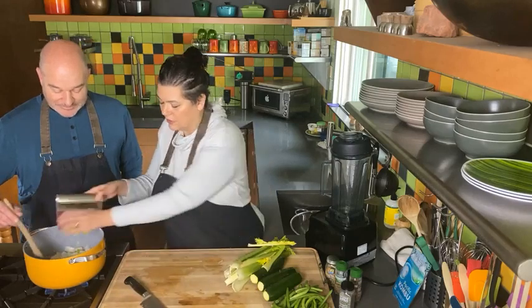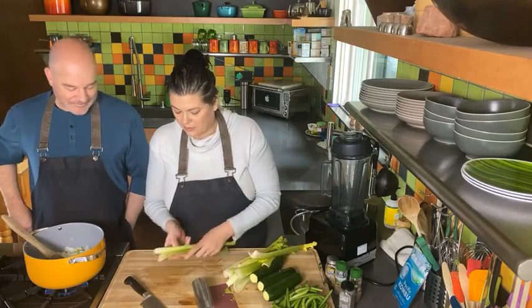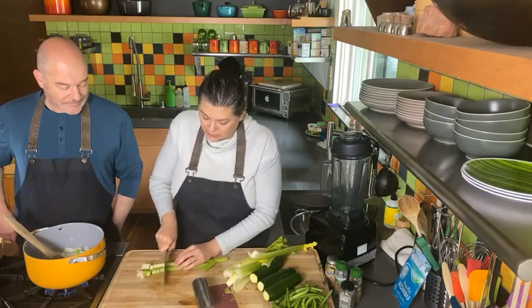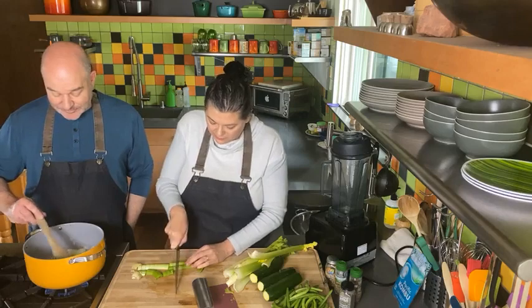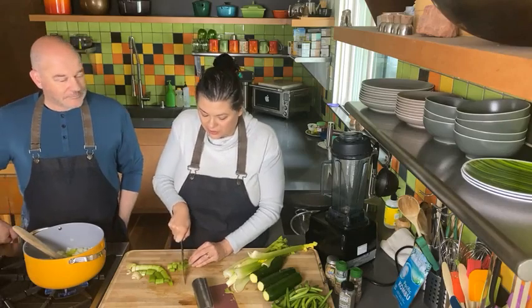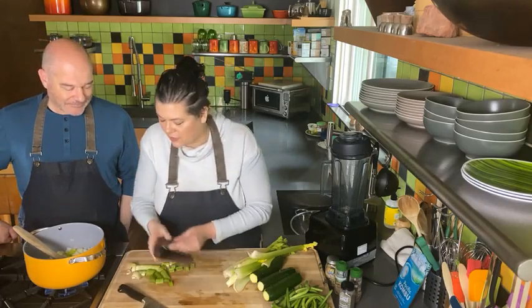So how many celeries? I guess we're just going to judge, right? Maybe three, maybe about these two. I put more than we need. And the celery is because it's so rich in potassium. It's a potassium bomb. Now, some people like celery juice, but I can't imagine honestly having celery juice in January. It's too cold. I like the idea of this broth.